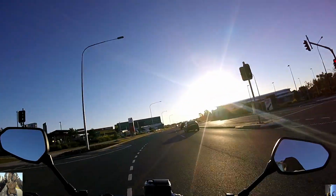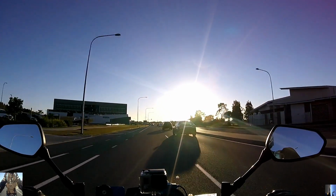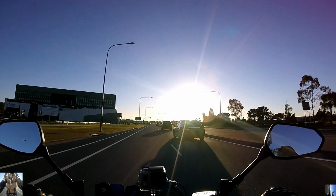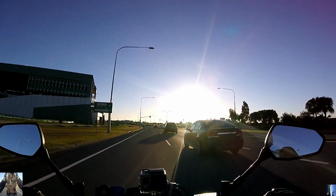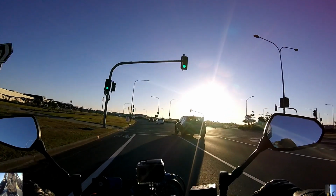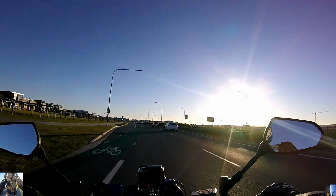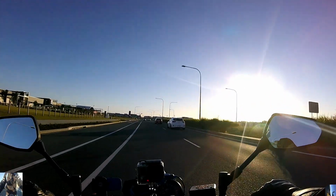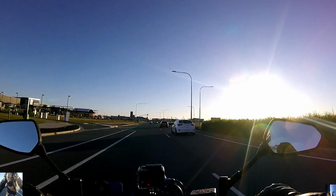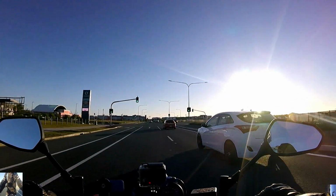The seating position is reasonably upright, and for some weird reason I find the wind protection adequate. The handlebar reach I find is very good, and the bike sits leaning more towards the front, so the front's down, the back's up, and that may well be due to the fact that I tuned it for the track.